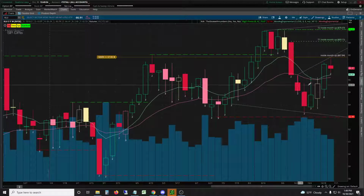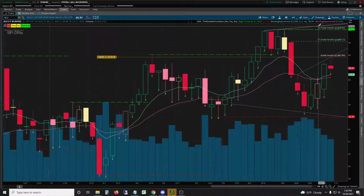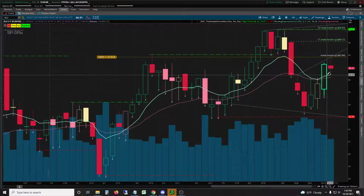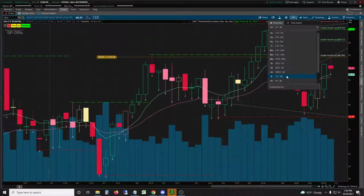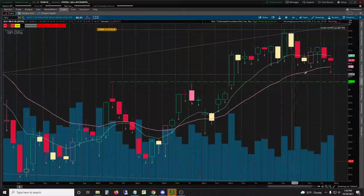Go down to the weekly. The target 1 is going to be 69.11. Target 2 is going to be 70.07. Beyond that, you could use the broadening formation as a stop. You could use a moving average from a lower time frame. Let's say the daily time frame or the 4-hour.